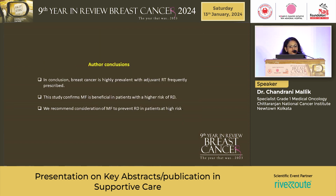So the authors' conclusion was that as breast cancer is highly prevalent and adjuvant radiation is frequently prescribed, this study confirms that this film is beneficial in patients with higher risk of radiation dermatitis, and we recommend its consideration to protect patients who are at high risk.